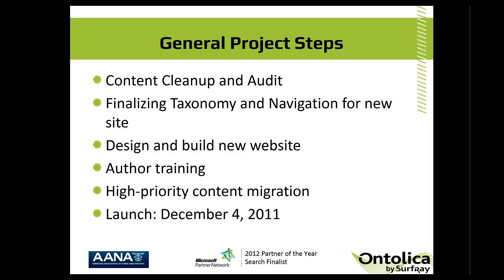We had the authors and the departments prioritize their content because we did have so much, and we only had basically 2 months to move content, and in the meantime there's other business going on as well. Our authors are not specifically dedicated just to the website. They also have department responsibilities, so we asked them to prioritize what we most wanted in the website, what absolutely had to be there when we launched, the mission critical content.